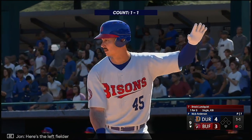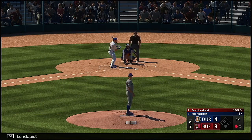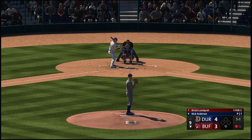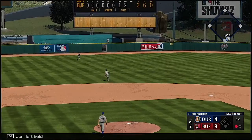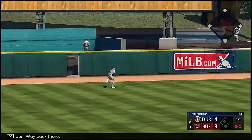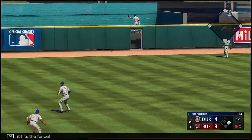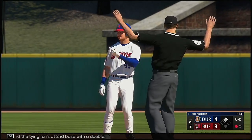Here's the left fielder, Brock Lundquist. And a 1-1. Left field, way back there. And it hits the fence. And the tying runs at second base with a double.